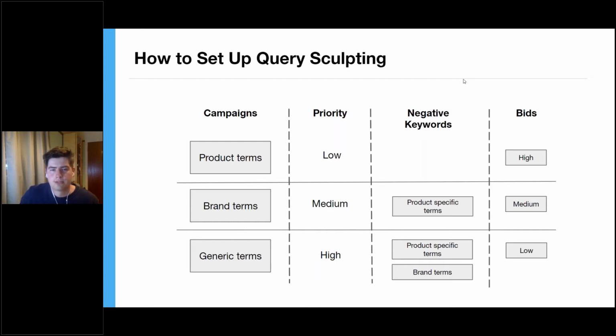So you'll have a product terms campaign, which is set to low priority. There's no negative keywords, and your bids will be quite high. These are going to be targeting those specific terms around the individual products in that campaign.